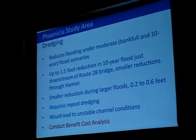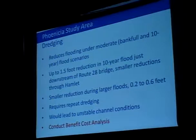It also leads to unstable channel conditions because you're transitioning from the area upstream of where you've dredged and downstream. You're transitioning steeply into this area. And that could lead to head cutting, it could lead to additional aggradation of sediment. But we did see flood reduction as a result of this. So we're going to come back to this and do the benefit cost analysis once I'm done running through our alternatives.